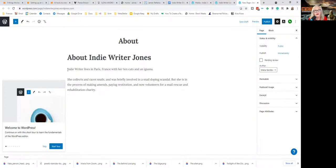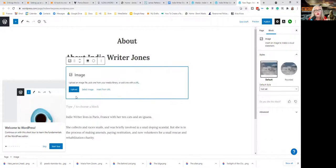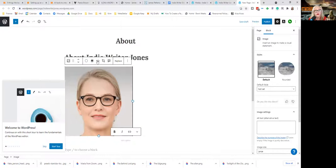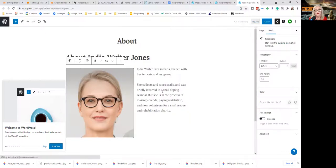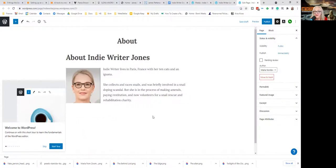And you can add an image here, select image from my media library. And I'm going to select my image, insert. All right, I'm going to make this image align left. Look at that. All right, I'm going to make this image a little smaller. Look how easy that was.